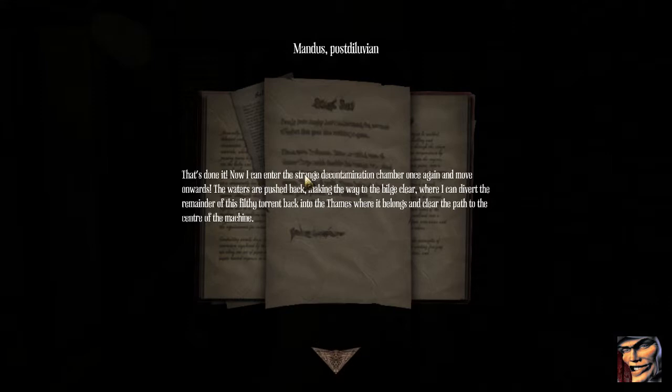Now I can enter the strange decontamination chamber once again and move onwards. The waters are pushed back, making the way to the bilge clear, where I can divert the remainder of this filthy torrent back into the Thames where it belongs and clear the path to the center of the machine.